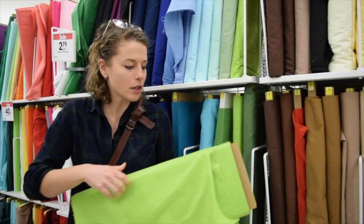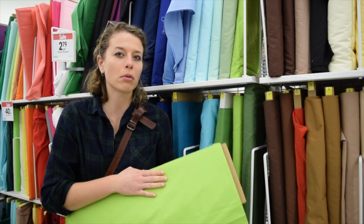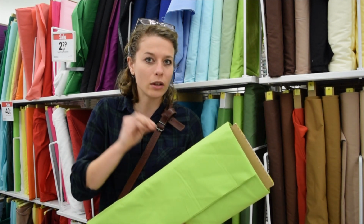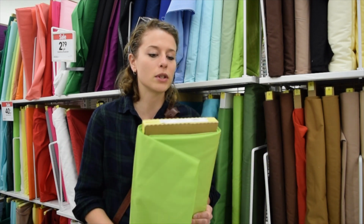Joanns has a symphony broadcloth, and I do like the quality of it. However, if you're doing a project that has a lot of hand stitching, I would not recommend broadcloth because it's hard to get the needle in between there and it can hurt your fingers. So I've gotten a lot of sweaty fingers from using broadcloth.